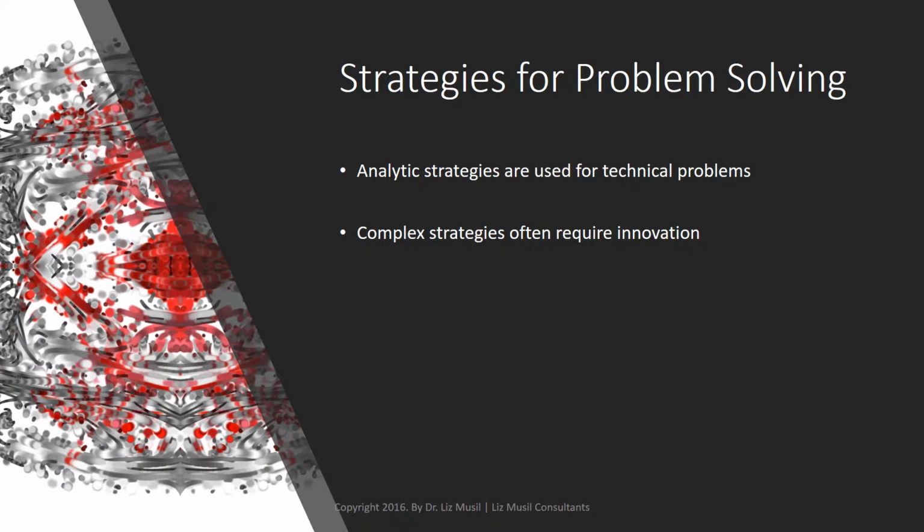Strategies for problem solving. Analytic strategies are used for technical problems, and as we just mentioned, complex strategies are often required for innovation. Generally, analytic strategies solve problems that are technical in nature, so that's basically a step-by-step approach where you can outline the steps of what you're going to do to solve the problem or get an algorithm or formula that will solve it for you.